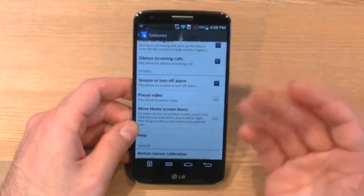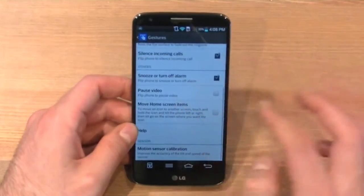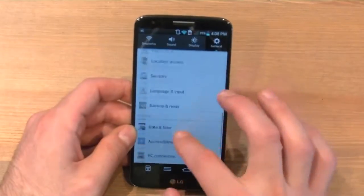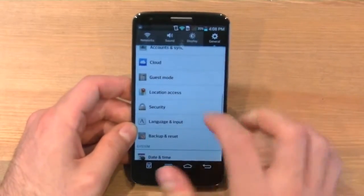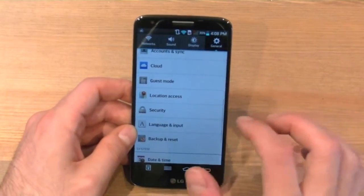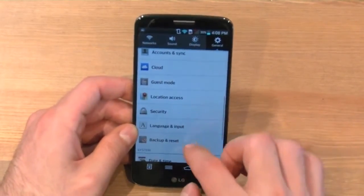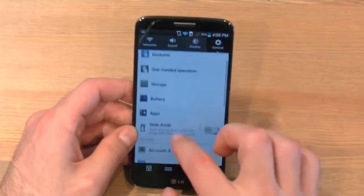There's none of that eye tracking stuff that was really not useful on the Galaxy S4. So this takes it a bit more seriously. It also has something called guest mode, which, as you guessed, is meant for children and friends who you don't want to gain access to your vital porn stash, other stuff.